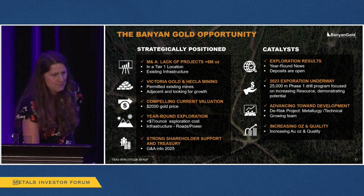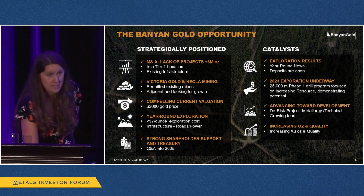So that's the summary. There's not very many projects that look like ours with the number of ounces in the quality jurisdiction. We got 2 operating mines right beside us. And yep, the market's pretty terrible. We got a pretty compelling valuation. We're valued less than $10 per ounce right now. Our peers are trading around 33. So I think it's going to be an exciting year for us. We've got a strong treasury to weather the storm, but we will start to get some recognition because of the exceptional project that we have.